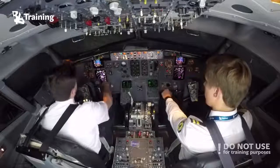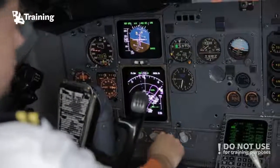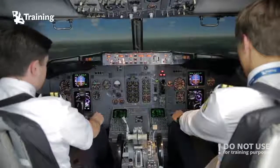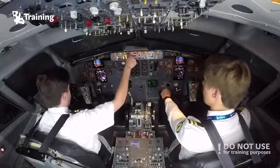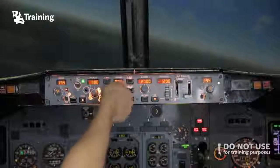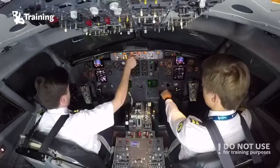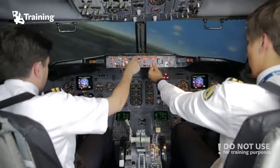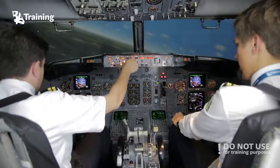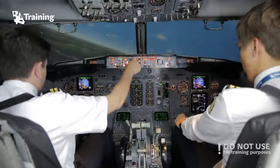Oh. And I'm just gonna do here a left holding, and then we're gonna proceed to ILS and you're gonna do the landing manually, okay? And to runway 19R. Okay. Why are we holding? Reduce the vertical speed? We're gonna level off anyway. Okay, set flaps 5.